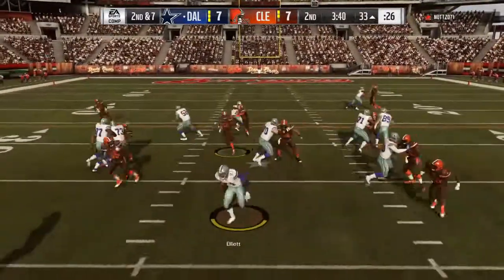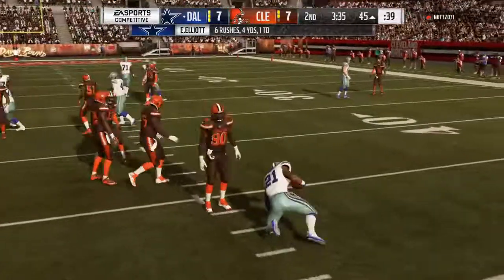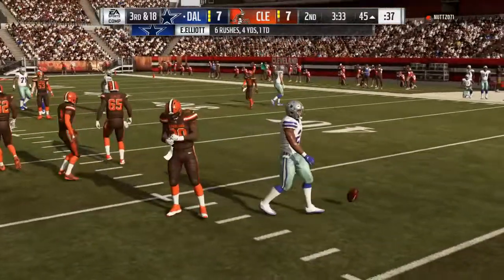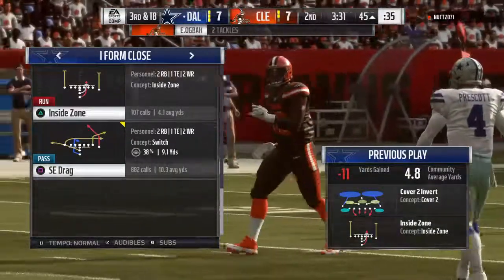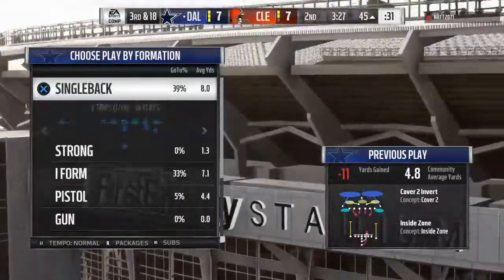A give to Elliott. And he'll lose yardage on the play back at the 45-yard line. It's a loss of 11 on the play. And they're going to face an uphill battle here on 3rd and long.